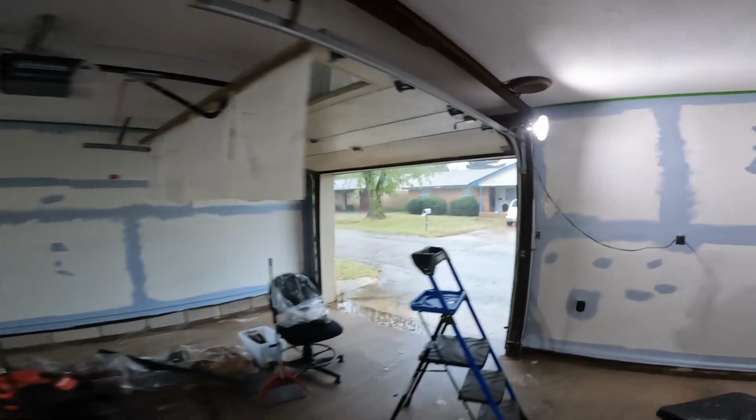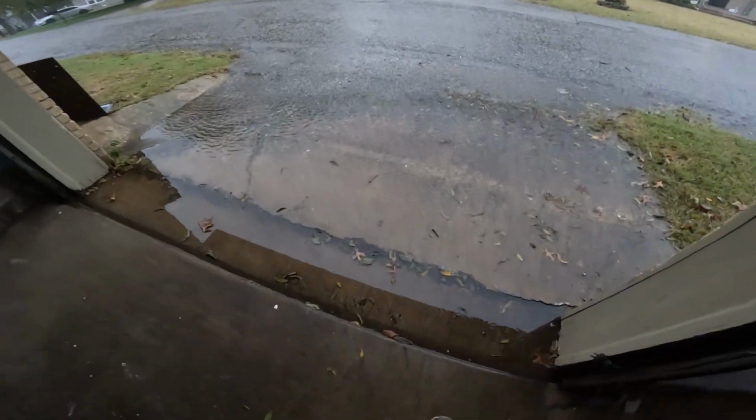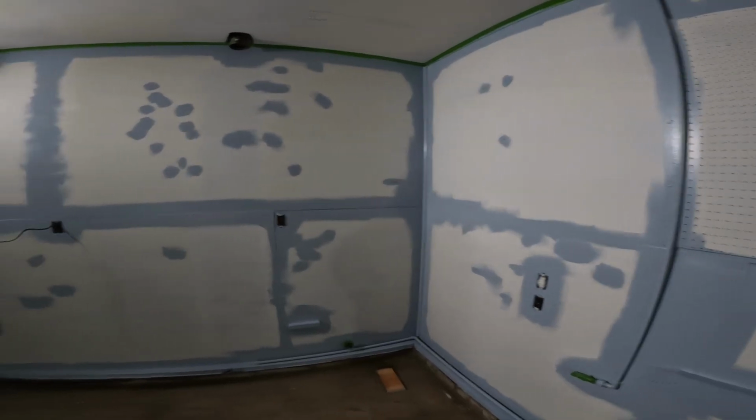Check this out here. I'm like, squirrel moment here, just going back and forth. Look at this rain, y'all. Coming right on up to the edge.